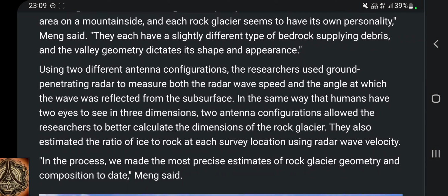Using two different antenna configurations, the researchers used ground-penetrating radar to measure both the radio wave speed and the angle at which the wave was reflected from the surface. In the same way that humans have two eyes to see in three dimensions, two antenna configurations allow the researchers to better calculate the dimensions of the rock glaciers.